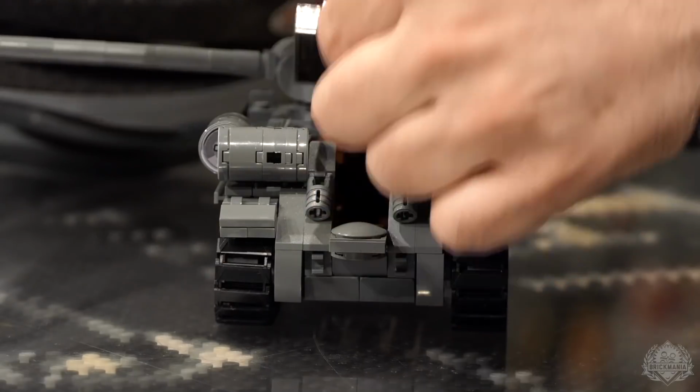Never know. Right? So we have the signature rear hatch there for the T-34s. This, of course, was Dan's idea from his originals. These make nice little exhausts. And then you've got this piece that comes right off. So you move the turret like that.